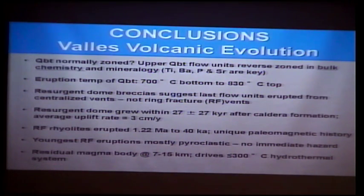Okay, conclusions. The Bandelier tuff was formerly thought to be normally zoned. It's the type example of a resurgent caldera. But with our recent work, we've shown that the upper part of the tuff is reverse zoned in chemistry and mineralogy. The best way to see this is in the chemistry, the titanium and barium in particular. The eruption temperature of Bandelier tuff is 700 degrees C at the bottom and ends at about 830 degrees C. The resurgent dome breccias that we found indicate that the last ash flow tuff pulses came from central vents, not from ring fracture vents as the standard model portrays.